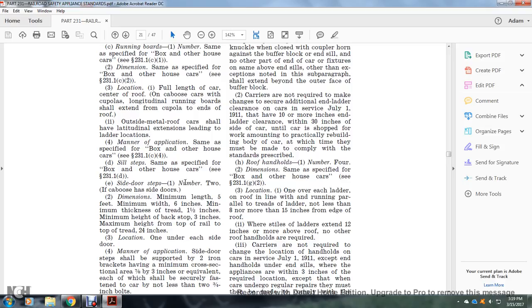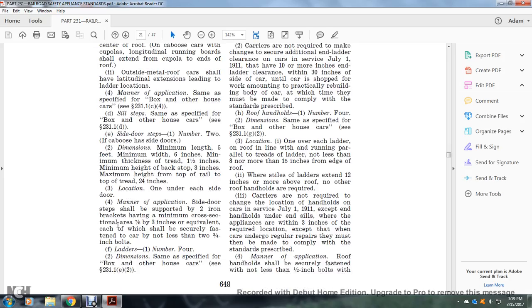E. Side doors and steps. 1. Number: 2, if the caboose has side doors. 2. Dimensions: minimum length of 5 feet, minimum width 6 inches, minimum thickness of the tread 1.5 inches, minimum height of the backstop 3 inches, maximum height from the top of the rail to the top of the tread 24 inches. 3. Location: 1 under each side door. 4. Manner of application: side door steps shall be supported by 2 iron brackets having a minimum cross-section area of 7/8 by 3 inches or equivalent, each of which shall be securely fastened to the car with not less than 2 bolts of 3/4 inch.